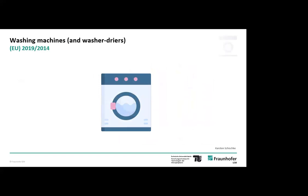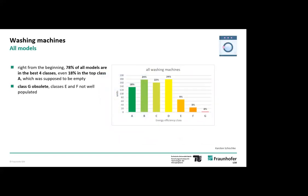Finally, washing machines. And here the market again looks completely different. So class A is not empty. By far it's not. But it's supposed to be. Actually, 18% of the models are in the top class A already right now as the label is introduced. And if you aggregate A, B, C, and D, it's 78% in total. Class G is obsolete right from the beginning.